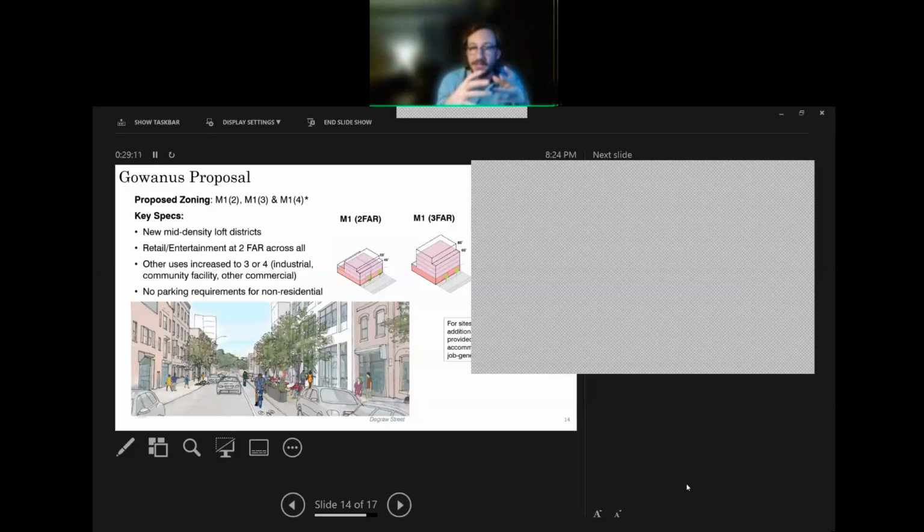So it does provide a much more contextual or medium density M district, and those are going to be proposed as part of Gowanus. I think you can't just copy and paste these into Greenpoint Williamsburg.